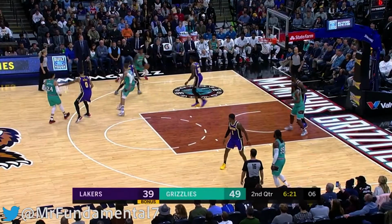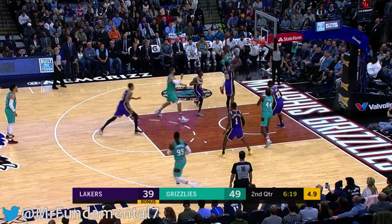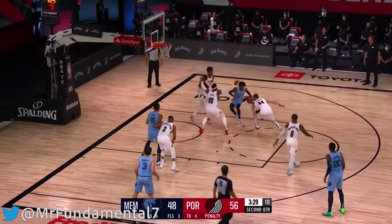When Morant attacks off the catch, KCP is chasing while Dwight is containing in case of a dump off to JV. A quick hop into a floater lets Morant get it off and over the bouncy shot blocker for the clean swish. The Morant ISO causes the defense to collapse.